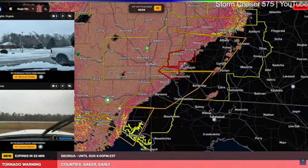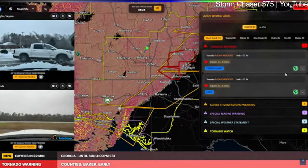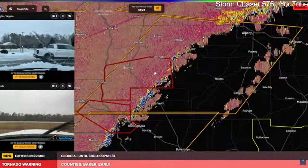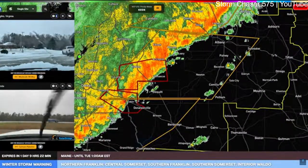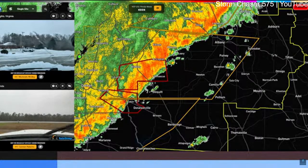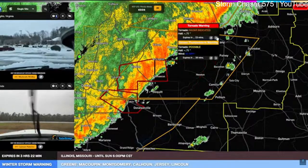Alright, let's go back. We are in Colonial Heights. So both of these tornado warnings are now back to radar indicated. But we just got a new tornado warning. Oh, man.